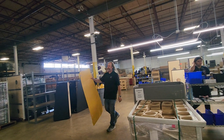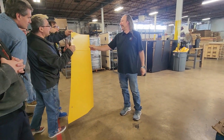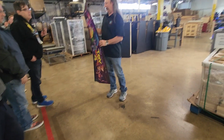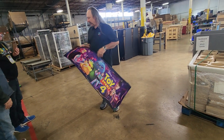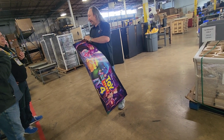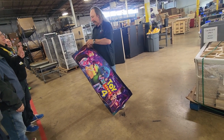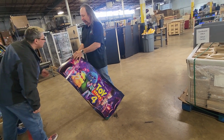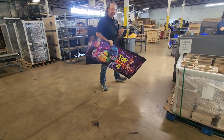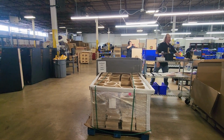It's more like a translite poster, but thick. Rad cals, yes. Rad, radical, rad cal. They're really shiny. You just glue them. They're adhesive, so you have to have the nerve to do it right the first time. They're super shiny too. Oh, that's beautiful. It's more like a plastic poster.